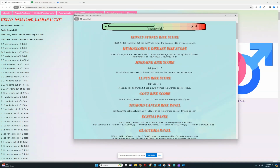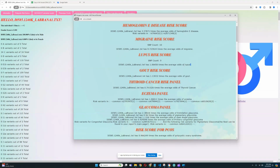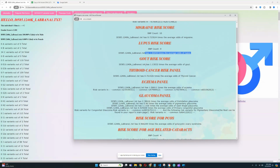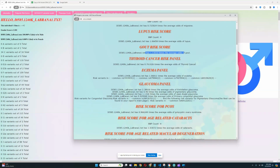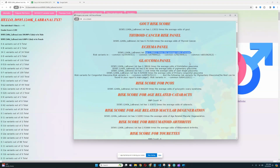Looks like he's got a below average odds for kidney stones, very high odds for hemoglobin E disease, and he's got risk variants here and here. For migraine, he's got below average odds. For lupus, he's got slightly above average odds, slightly above average odds for gout. He's got slightly below average odds for thyroid cancer. He's got slightly above average odds for eczema. He's got slightly above average odds for exfoliation glaucoma.